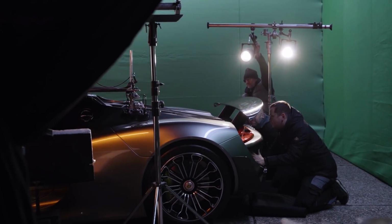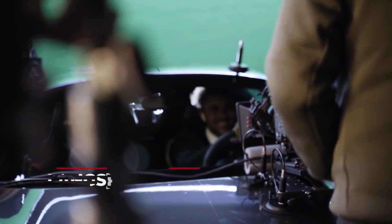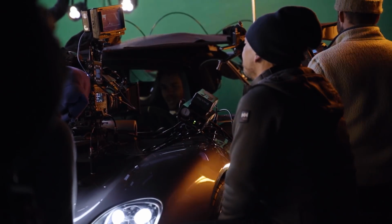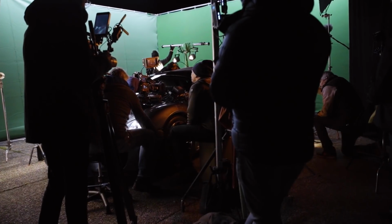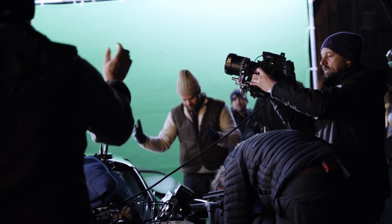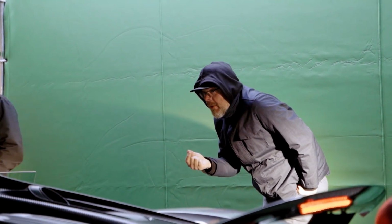Here we go, from the top. Working with the whole cast and the whole team in general has been amazing. Everybody's found their own little characters, and we're working on this action movie. The first day I was on 1 cup of coffee, second day 2 cups of coffee, and now I think it's my 10th. Let's go again.